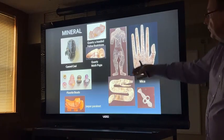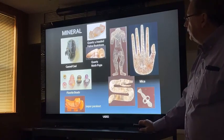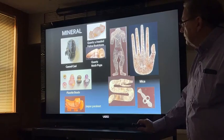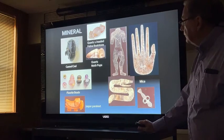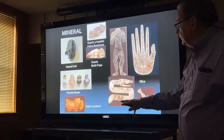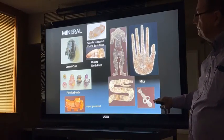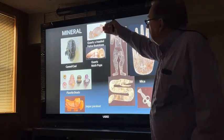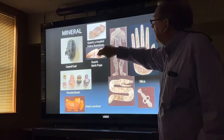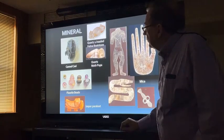Minerals. Mica came from the southern Appalachians, mostly used during the Middle Woodland period. They found huge deposits and finished artifacts, obviously a hand, that's about the actual size of it. Snake, human figure, and representation of an atlatl here. Quartz, 2-headed feline or cat figures here. And this represents the pupa of a moth.